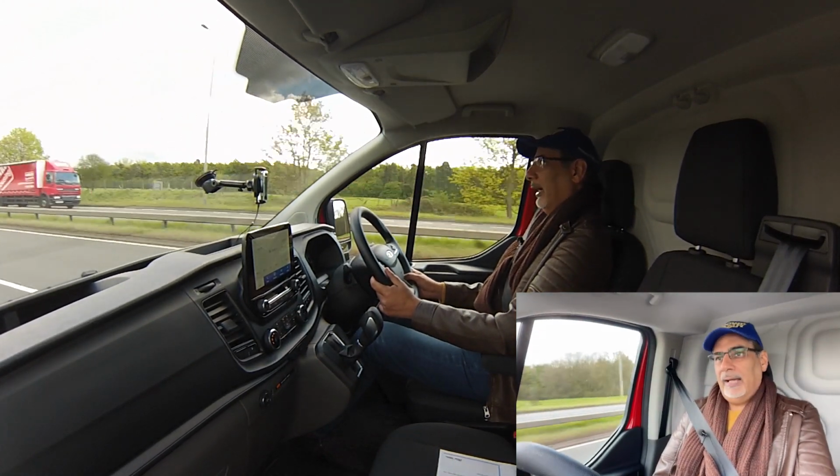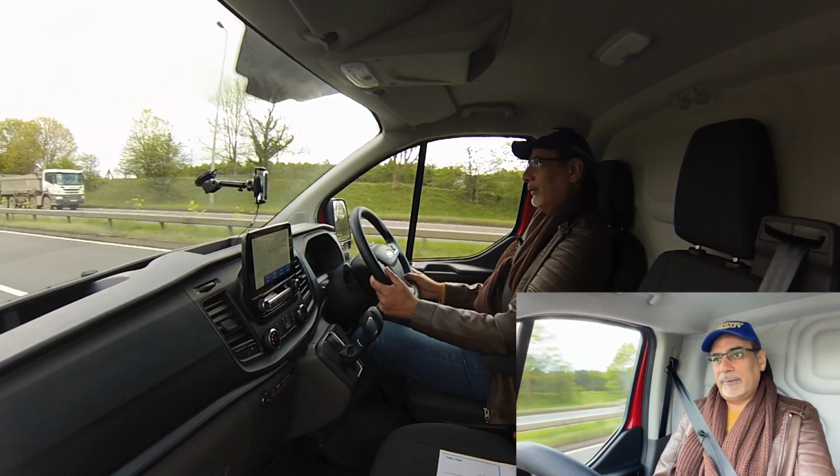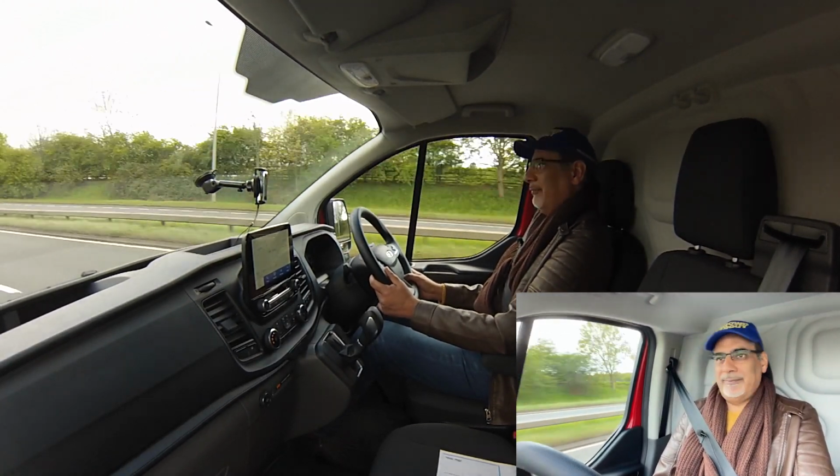An easy car to drive. Disconcerting not being able to look over your shoulder, but other than that, pretty much a normal driving experience.